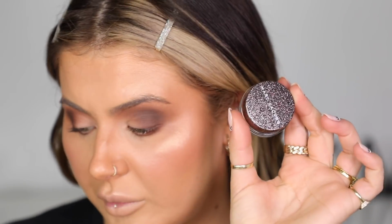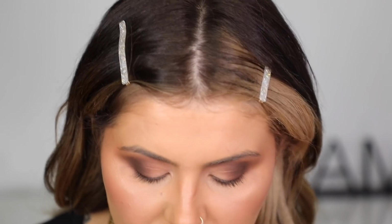Okay, so for on the kind of main part of the lid, we're going to use the Marc Jacobs Sequins shadow in the shade Glitter Rock. This is the exact same silver shadow that I used on New Year's Eve, and I am obsessed. This formula is unbelievable. The only single shadow that I've got for my 2019 favourites. I think I started using this quite late on in the year, but oh my god, they're bloody stunning.